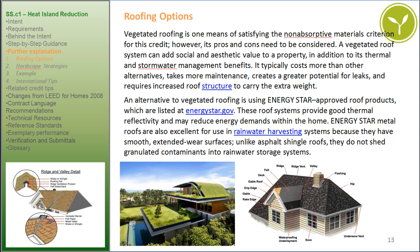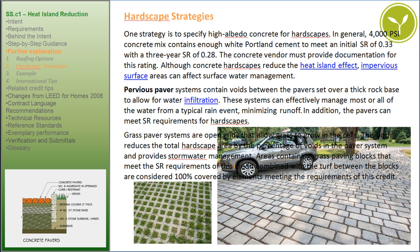An alternative to vegetated roofing is using ENERGY STAR approved roof products, which are listed at energystar.gov. These roof systems provide good thermal reflectivity and may reduce energy demands within the home. ENERGY STAR metal roofs are also excellent for use in rainwater harvesting systems because they have smooth, extended wear surfaces. Unlike asphalt shingle roofs, they do not shed granulated contaminants into rainwater storage systems. Hardscape strategies. One strategy is to specify high albedo concrete for hardscapes.